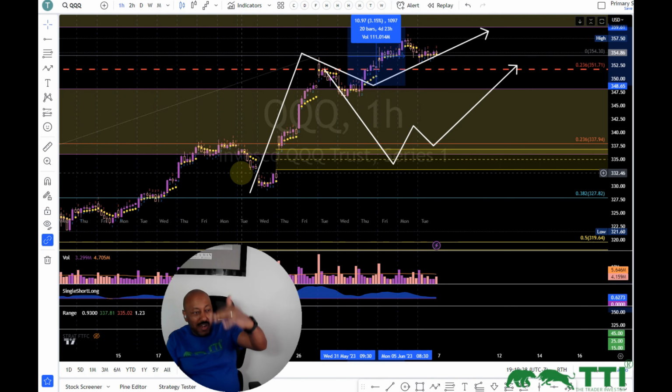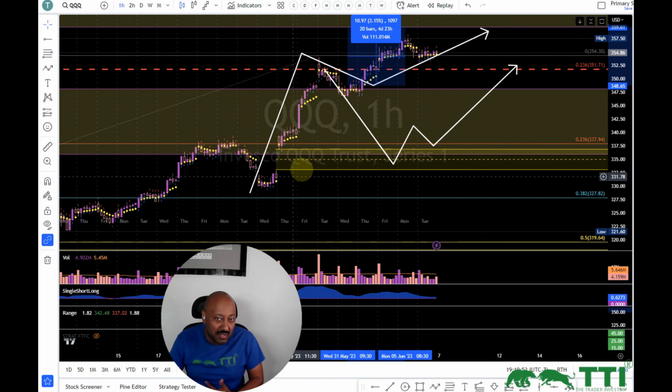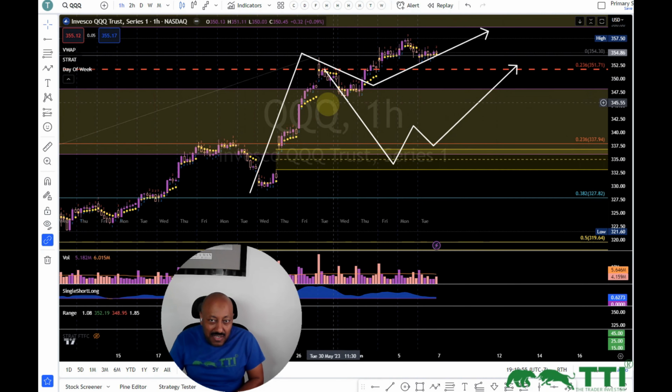So where is my headwind, and where is that headwind in relation to my expected targets? Whether it's a 2x target, whether it's a fib extension or fib retracement, extension of that fib retracement. Whichever the case, do I have enough room for me to take the risk? When you say yes, you pull the trigger.